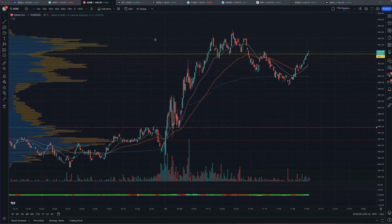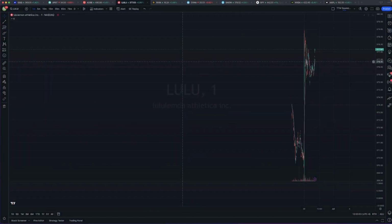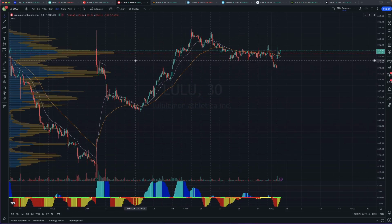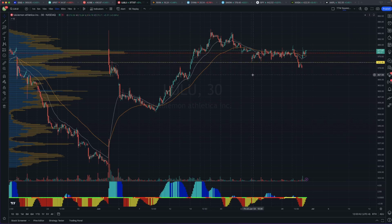Yeah, let me look at Lulu. Okay, we were looking at Lulu on this 30-minute chart, right? Look at that breakdown and reclaim. So that's the other thing that we'll talk about. You have a breakdown and retest, which means you're retesting the breakdown levels and continuing to either break down or break up. And in other cases, you have what's called a breakdown and reclaim, which means it breaks the pattern.